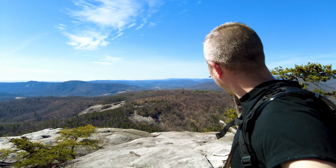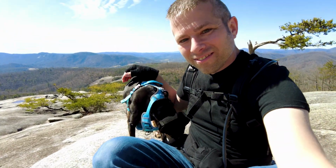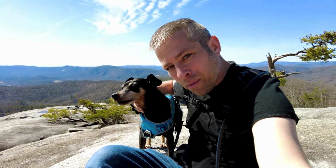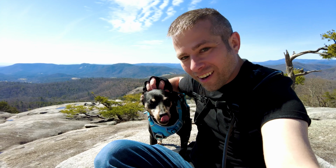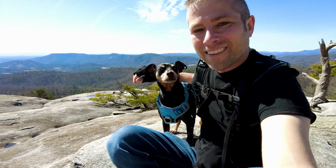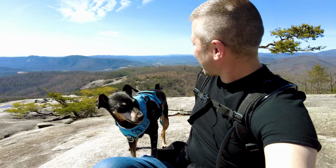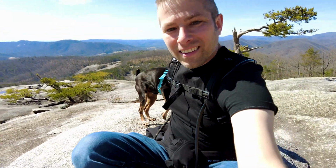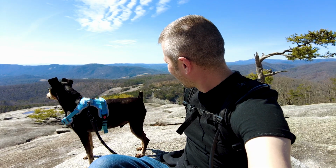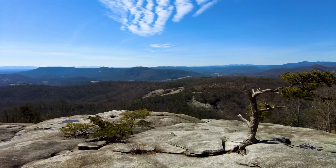Still flying around with the birds. Right there. Did we get a good shot, Ralph? Try one more? On top of Stone Mountain. My boy Ralph here, sitting in front of a beautiful view. And I've even got a comfy little chair that I'm nuzzled into here. The days just don't get more perfect than this. It's an amazing view from the top of Stone Mountain.